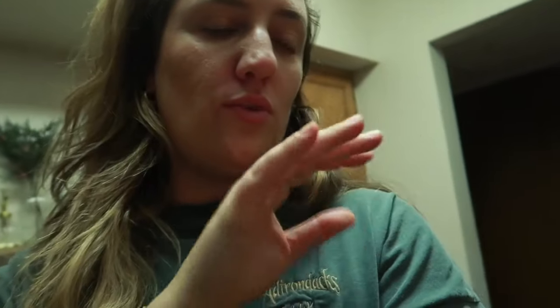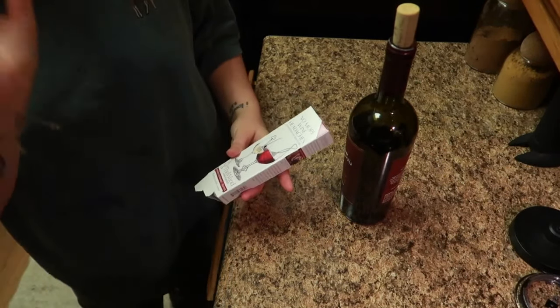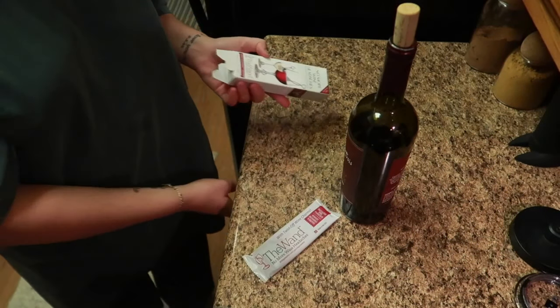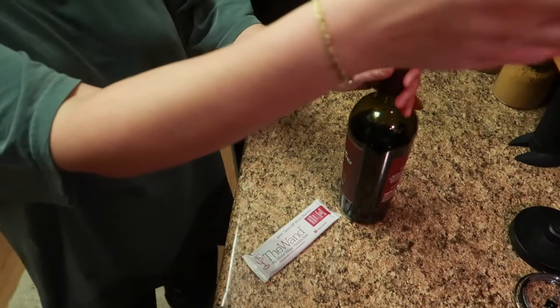It is 5 o'clock now. Still waiting for my laundry and I want to pour a glass of wine. I am going to have this Ménage à Trois. This isn't a clean wine, but I'm going to show you how I drink regular wine and make it a little bit on the cleaner side. I have these No More Wine Headaches. It removes the histamines and sulfites, which is super, super important. I usually get those. There's also a wine filter that I really want to get that's on Amazon.